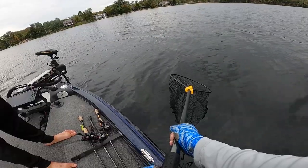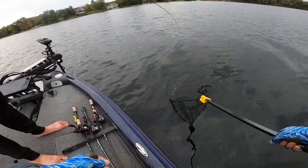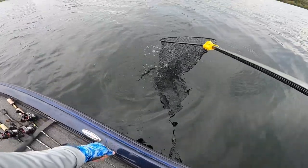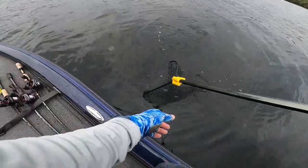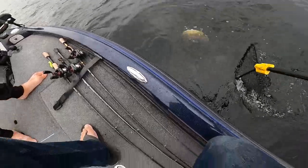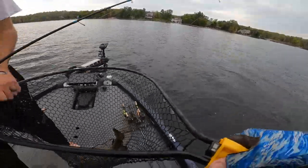Yep, big old walleye. Oh, I don't think so. That's a small one. That's a small one. Crawfish. Good job. It's a 4-pounder. Decent one, yeah.